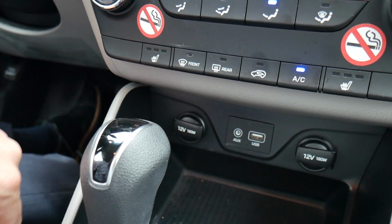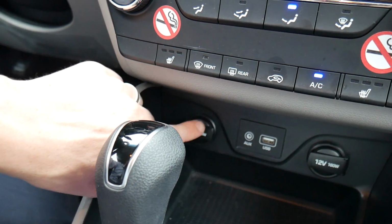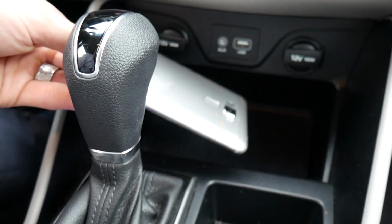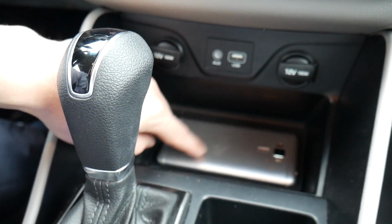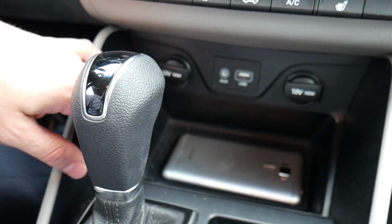Down below you have Hyundai's standard setup, two power ports, although you will need an adapter for these, an auxiliary jack, and a USB port, along with a nice storage space right below. It's, I think, perfect for a cell phone. So when you do hook up your phone, it's really easy to leave it here to allow it to charge or to connect directly with the vehicle.